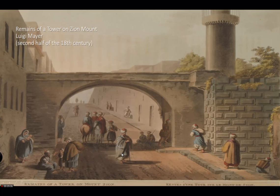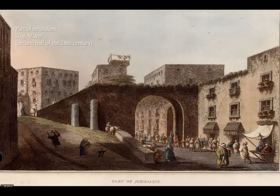Remains of a tower on Mount Zion. Okay, I don't see any tower here, but anyways, that doesn't show me anything. Part of Jerusalem. It's a pretty interesting thing here because this one looks pretty weird. This arch looks pretty weird. What was this bridge made for? To cross what? This street? No, I guess not. Maybe it was made for some purpose. Maybe it's the remains of some ancient construction which is not repaired but integrated with the city's landscape. I don't know.